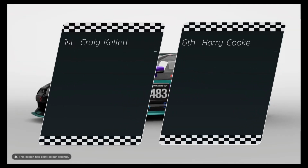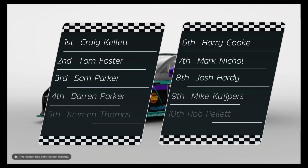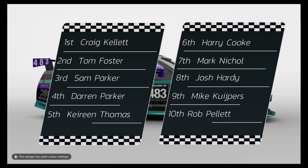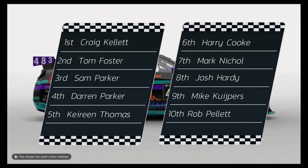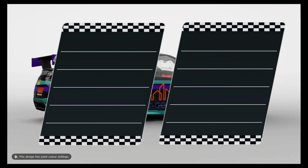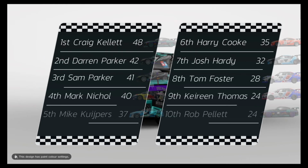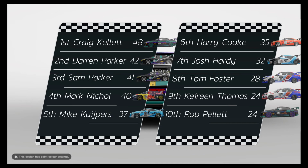Race 3 results then. Craig takes the win in the Nissan GTR for Elite Racing. In second was the K-Tech Racing Subaru of Tom, with 3rd and 4th taken by Sam and Darren in Team Parker Racing. 5th is Keireen, 6th is Harry, 7th was Mark, 8th was Josh, Mike takes 9th, and Rob takes 10th. So looking at the Drivers' Championship points then coming away from Monza into Nürburgring, leading the way is Craig after that win with 48 points.